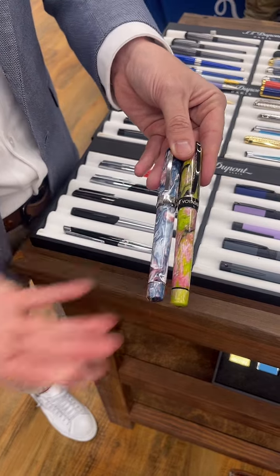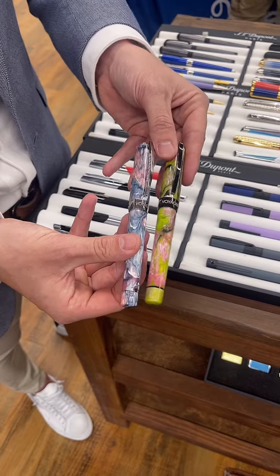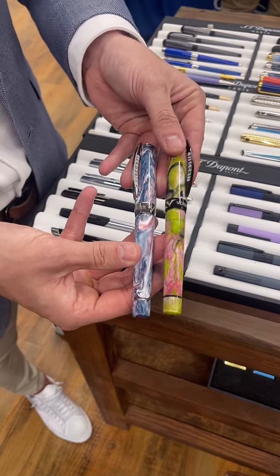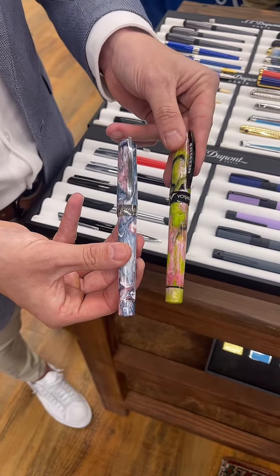We literally just launched it, fresh out the oven. Atlas have it. We have it at the show. They have it online as well, ready to rock and roll. So I don't imagine this pen will be around for too long. So if you are interested, come get it.